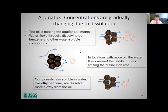So now I'm going to switch to the aromatic fraction of the oil. The aromatics are very soluble, some of them are. And so what happens is the groundwater flows by these oil-coated grains of sand, and the water flows through and dissolves out the most soluble components in the oil. In this case, these are meant to be little benzene rings. If there's a lot of oil coating the sediments, the water can't actually get in, and so less benzene comes out.